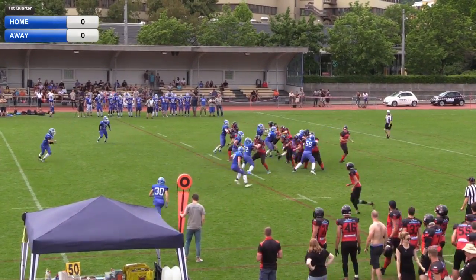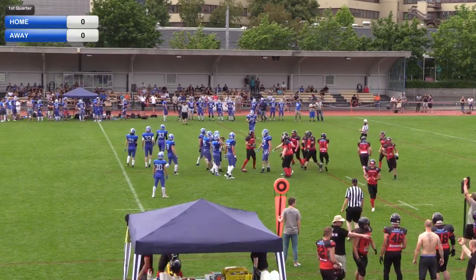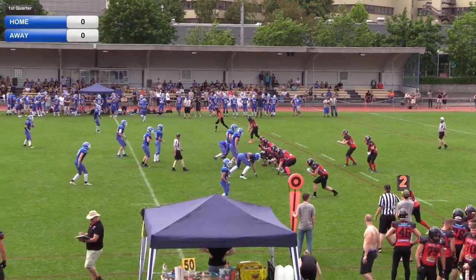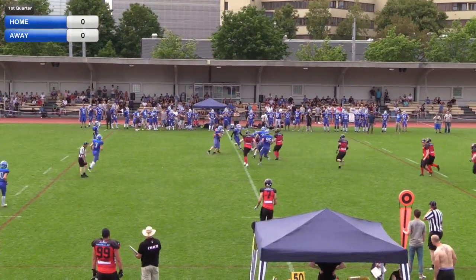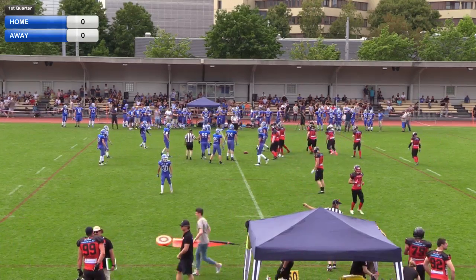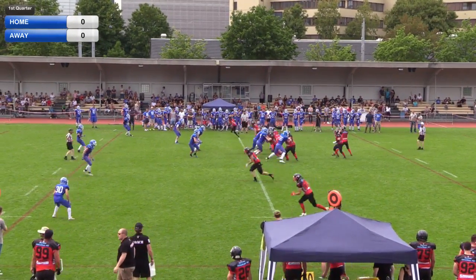First and 10 for Argovia. Breakthrough, run to the middle. And it looks like it was good for about 7 yards, which means 2nd and 3 for Argovia. Pass out to the right. Pass was completed. It means it's good for another first down, Argovia. Was tackled right after receiving the pass. And yet still, it's good for another first down.